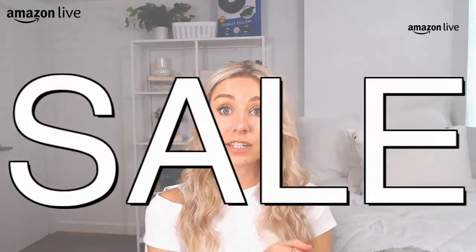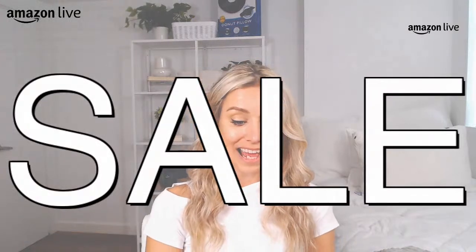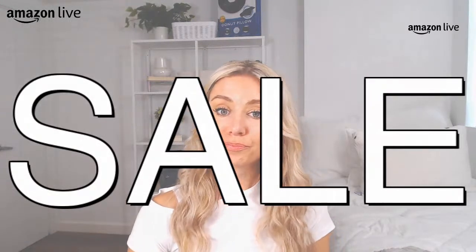$139 is a crazy deal. For 30% off, you're going to get an awesome Smart Lock Touch, a keyless entry door lock. All right, next up, we do have another great one.